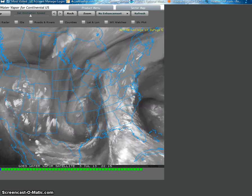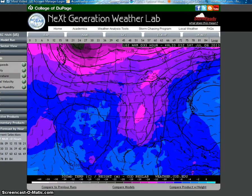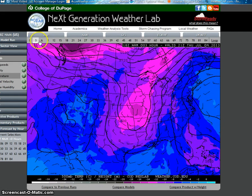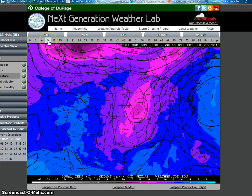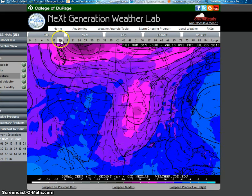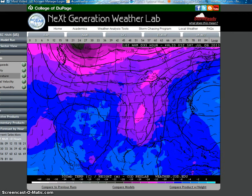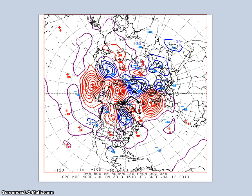Now, another thing I want to show you is the NAM forecast. As I go further, you'll see the same thing. And you can see in here, this is where our heaviest rainfall is occurring. Okay, now we're going to look at the period. Well, I went back up a little bit.